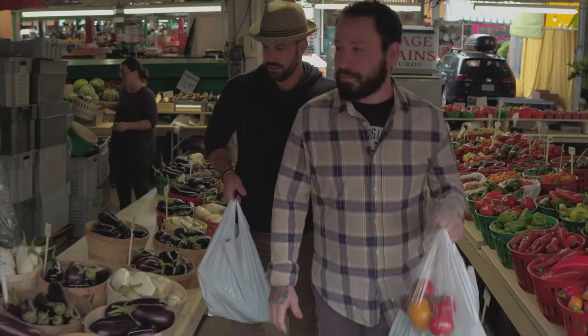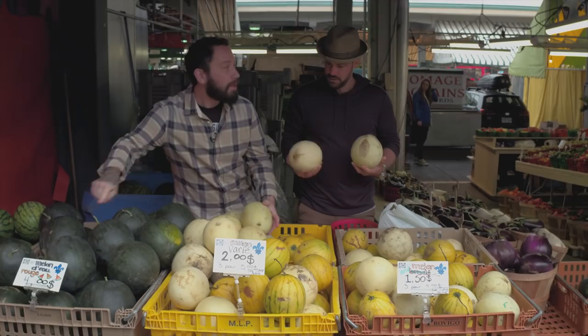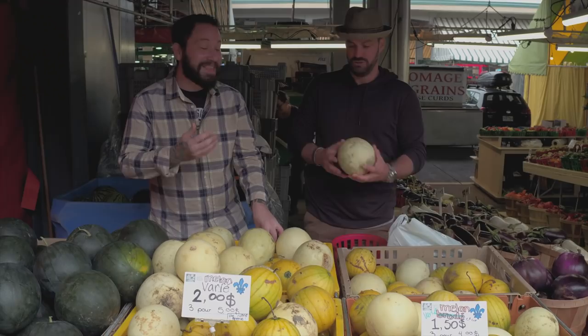So what do we got here? So here you got some watermelons. Pick one that feels heavy for its size. If you see a brown spot, it means it was sitting on the ground, so it had more time to ripen up. As they say, a little dirt don't hurt. You're a very deep man.